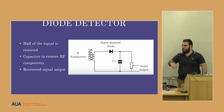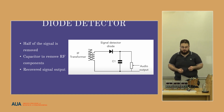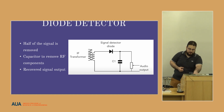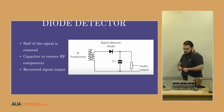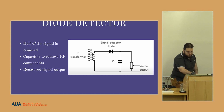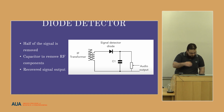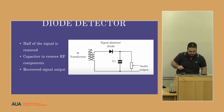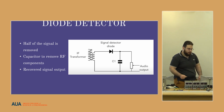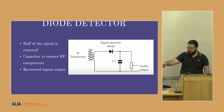After rectifying our RF signal, we need to clean the signal of RF components and take only the modulated part that we are interested in. The cleaning is done by a very simple capacitor C1. Basically, the idea is that here we are getting zero resistance for RF signals only, and we are cleaning the modulated signal by taking the output.